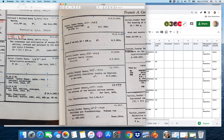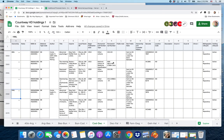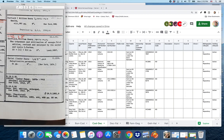Going back to our cards, we can summarize as follows. These 2 records we can mark as CHOM because the only works that correspond to those call numbers are in fact held in CHOM. We verified that. As we look at these cards here, we can make some determinations. The 19033 record from 1914 is in fact held off-site.